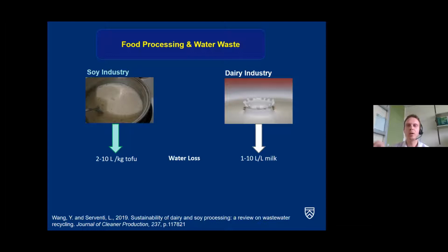So in this review article, we look at a few aspects. The first one is the environmental impact. And basically, when we process these milks into products, we do have production of wastewater. That could be from soaking and straining, or could be, for instance, whey production. And it really depends on the process, but we're talking about several liters of water that gets wasted.